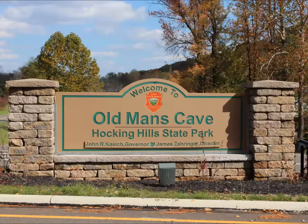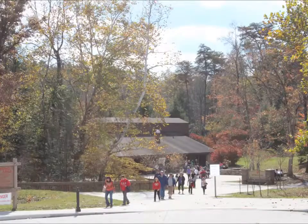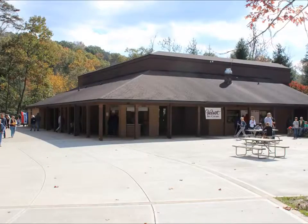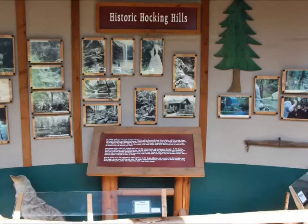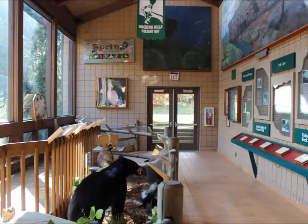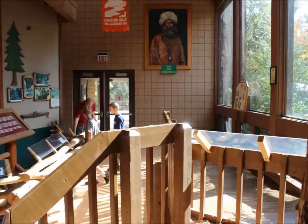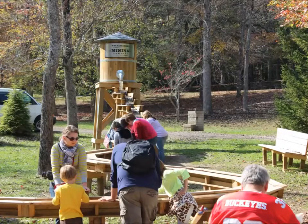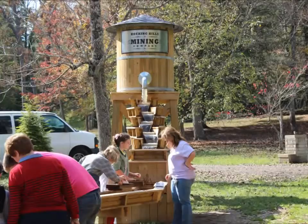Today we're at Old Man's Cave in Hocking Hills down in Ohio. First stop is to check out the exhibit in this building. They also have a Velvet Ice Cream here, information center, and of course the restrooms. It was fun watching these people pan for gold.